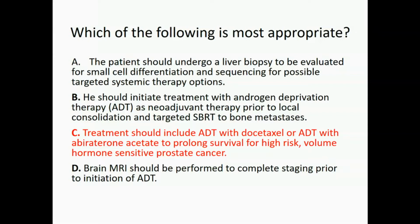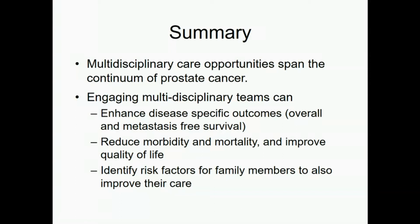So multidisciplinary care opportunities span the continuum of prostate cancer, and engaging a multidisciplinary team can enhance disease-specific outcomes if we're getting the right treatment to the right patient, can reduce morbidity and mortality, improve the quality of life if we're really doing the supportive care that we need to do, and it can identify risk factors for family members through genetic counseling to improve their care as well, or potentially get opportunities for treatment for patients with more advanced disease.